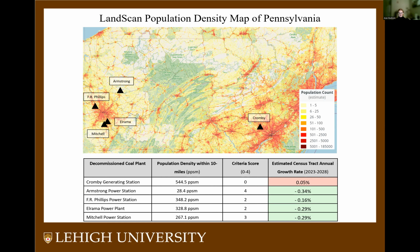And then, looking at these other 3 plants besides Armstrong and Crombie, they all kind of performed middle of the road, between 250 and 350 people per square mile. So they're less viable than Armstrong, but they're still potential sites. And they also have negative growth, which is something else that's good to consider. But being closer to a major city with a large centralized population, closer than Armstrong per se, that could also benefit them in a way from a more localized baseload power source. The SMRs could be, which could possibly increase their attractiveness and mitigate some issues of public pushback.